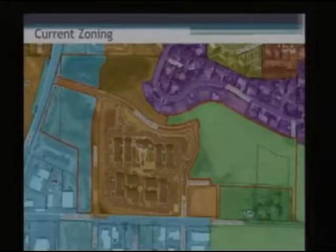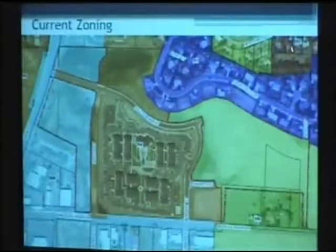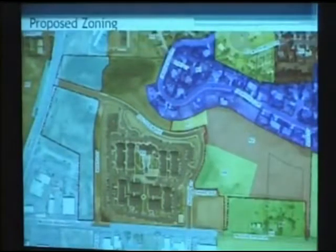Up north along Indian Hills Drive is the R1, which is our lowest density single-family residential zone. And then you have a mixture of some R3 and R2 there to the north, northeast. So the only proposal for rezoning is just the property to the right of your screen.